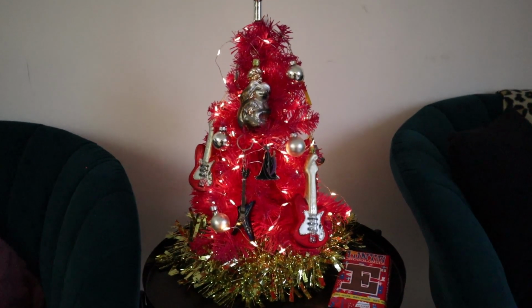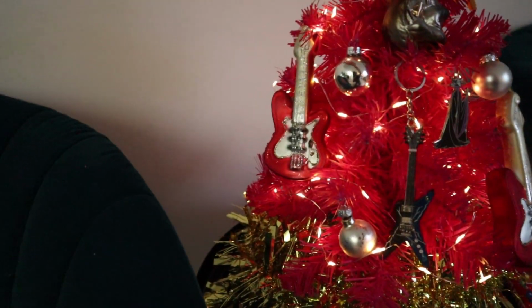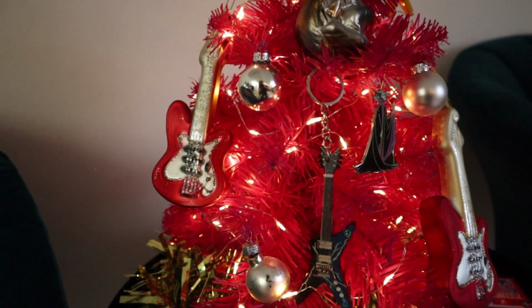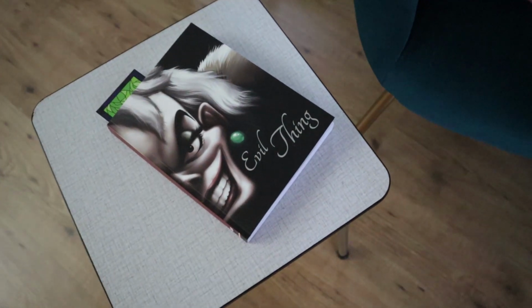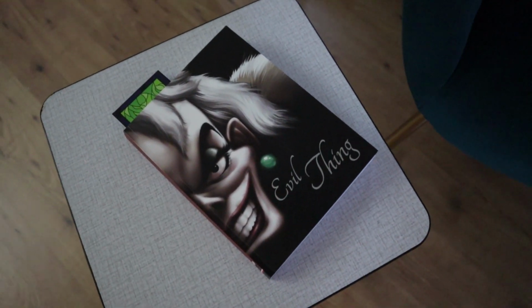I put it in my room every single year. And I hung these really cool guitar ornaments in it. I'm not sure if they still sell them, but I got these at Primark last year. These are my guitar coasters, which I really like a lot. And on this little table, or whatever it's called, I have the book that I am currently reading.